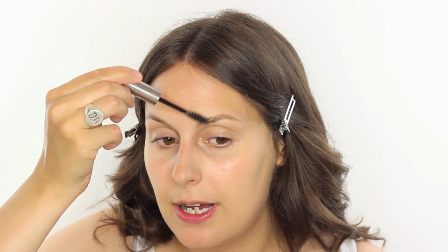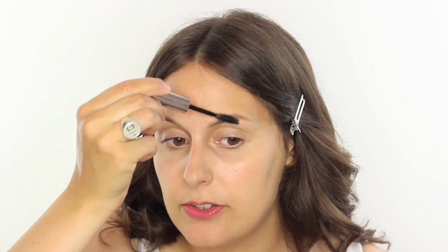And then the second product I used on my brows was the Anastasia Beverly Hills Clear Brow Gel, which I absolutely love. I just think it stays in place better than any other brow gel I've used. And I just popped a little bit of that. Again, it's nice because it gives the brow a little bit of soft definition as well. And also I knew they were going to stay in place all day and through the heat, which was quite warm on the beach.